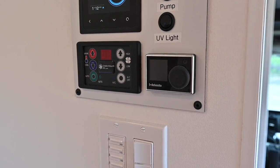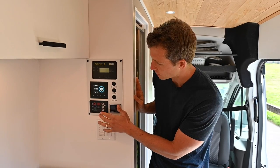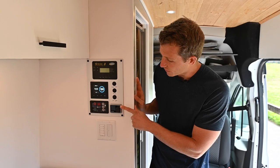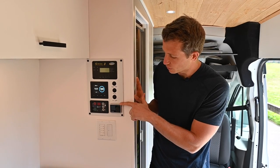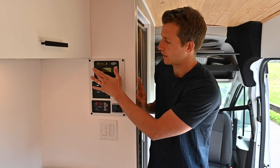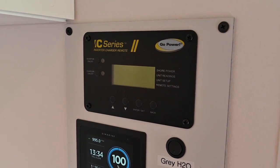Next, we have the controls for the undermount air conditioning. So it also has its own thermostat basically right here. And then we have the Webasto multi-controller. And then we have our inverter on, off, and our shore power control, the remote switch right there.